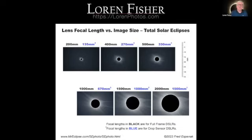So you'll notice that when you get longer than 500 to 600 millimeters, you're going to be cropping out some corona if you're going for that corona shot, right? Because it flares out extremely wide. So if that's a shot you want, you don't need a lens longer than 500 or 600 in that range.